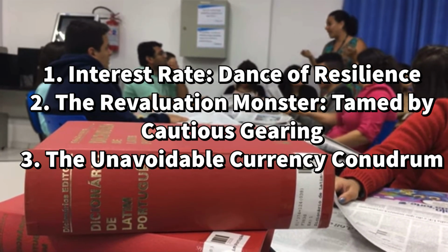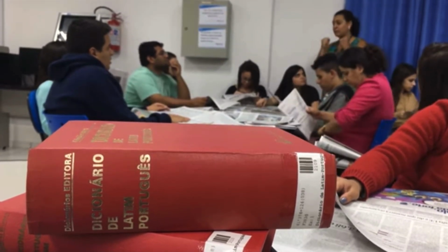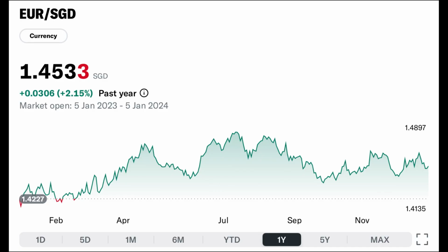3. The unavoidable currency conundrum. All REITs with overseas properties face a currency risk. I once commented to my friends that this is something unavoidable in investments, especially if we want to achieve diversification. There is no free lunch. You cannot hope to have a portfolio that is well diversified geographically, and yet have no currency risk. Fortunately for iREIT Global, the Euro-Sing dollar rates have gone nowhere for the whole year, despite some short-term volatility.